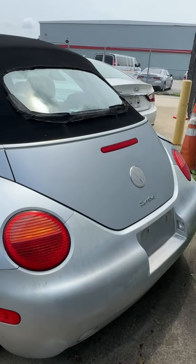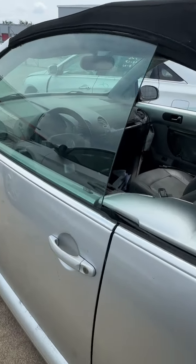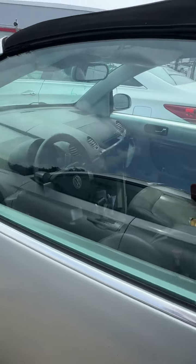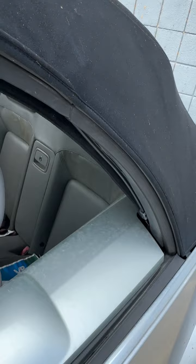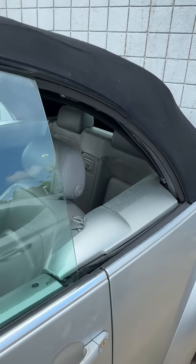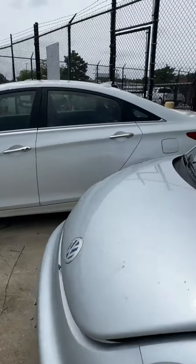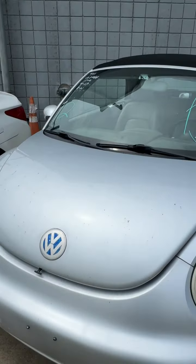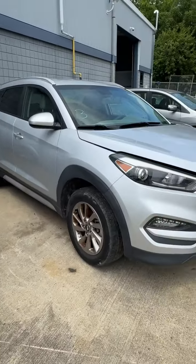Looking at the turbo Beetle, overall the body's looking pretty good. Like I said, we've already seen the inside of it. That window is either down or missing here. Can't really see it. Don't see it just looking in there. So make sure you come out and take a look. Do your own due diligence on these vehicles. That's lot number two, your 2003 Volkswagen.